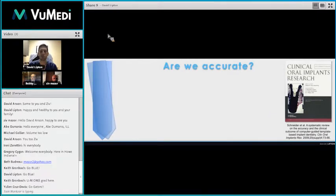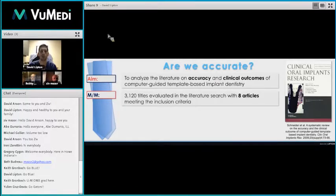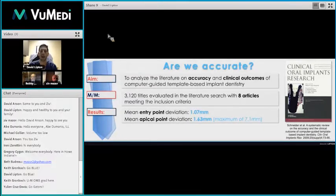And we know from Schneider's systematic review in 2009, they looked to analyze the literature on accuracy and clinical outcomes of computer-guided template-based implant dentistry. Those are the static guides that we've been accustomed to for the last 10 to 15 years. They evaluated over 3,100 titles and narrowed it down to 8 articles that met their inclusion criteria. And what they found was that the average entry point deviation was 1.07 millimeters, and the average apical point deviation was 1.63 millimeters, with a maximum of 7.1 millimeters.